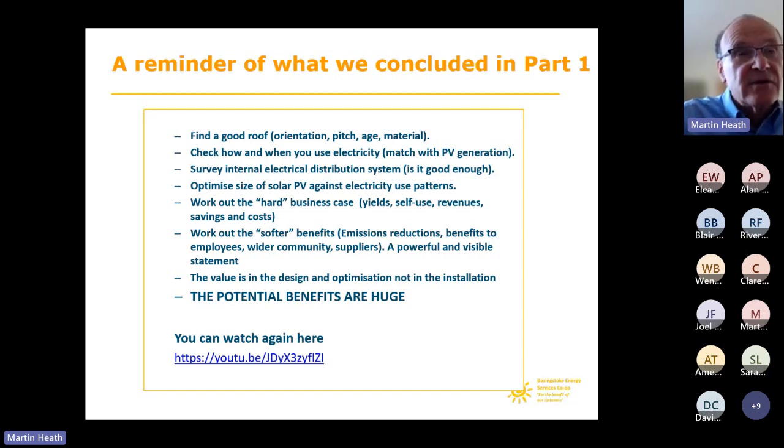It's a very powerful statement to customers and employees and other stakeholders that you are very keen on becoming a low carbon organisation. It's a very visible statement stuck on the roof. As we said at that last meeting, the potential benefits are huge.